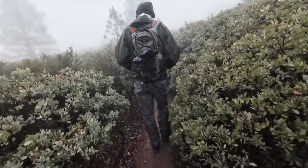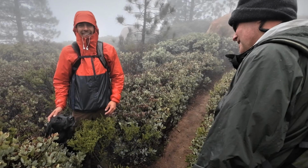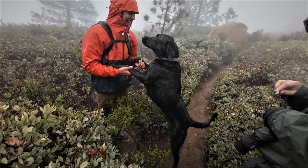Oh, here comes a hiker. There's the dog. There you are. Hi there, buddy. Little girlie. Just a few feet behind him out of the fog came Tristan. Dressed in a red and black hooded rain shield with earbuds dangling out, he grinned and introduced us to his dog, Bandit, the black lab. Would you look at the size of those paws, I told Dave. Well, there's our mountain lion.